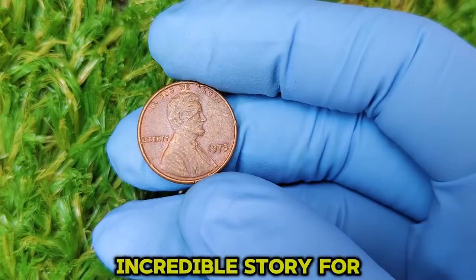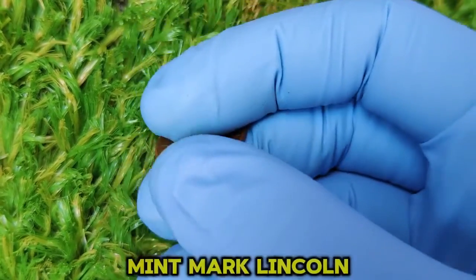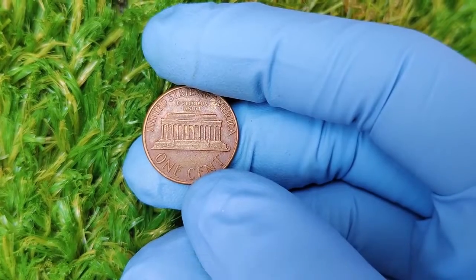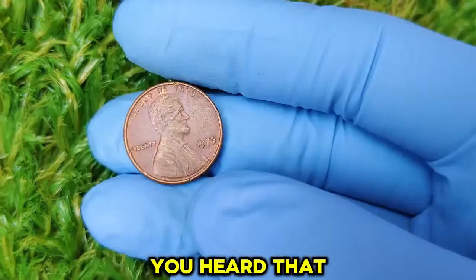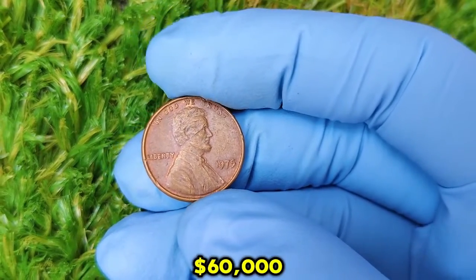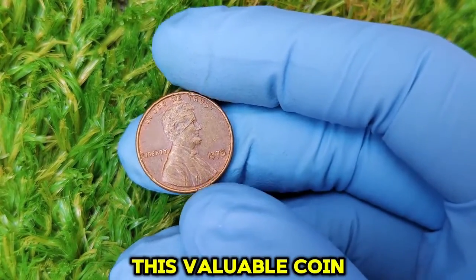Today, we have an incredible story for you about one of the most iconic coins in U.S. history, the 1975 no-mint mark Lincoln penny. Believe it or not, this seemingly ordinary 1-cent coin could be worth as much as $62,992. You heard that right, a penny potentially worth more than $60,000. But how? Let's explore the history, rarity, and current market value of this valuable coin.